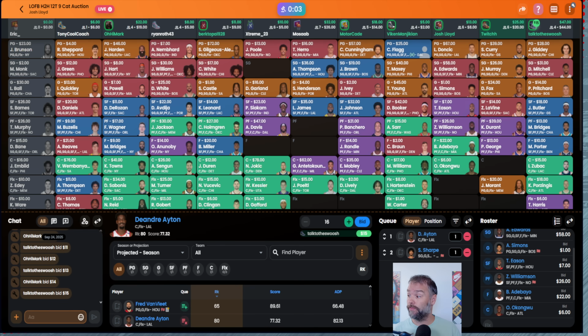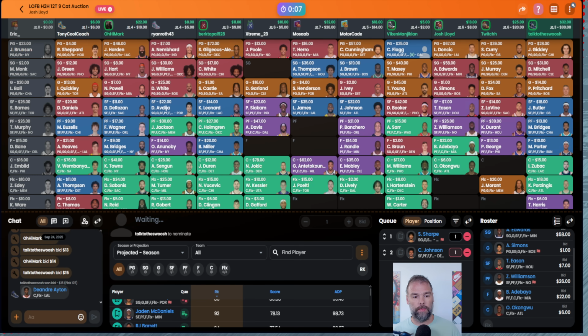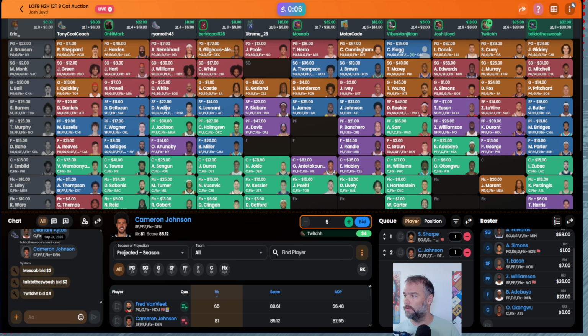Swoosh is in here for 15. So he goes for $15 to Swoosh, who's got $32 left for 3 players. Now, I do have like 4 or 5 guys left who I value around $10, so maybe they're the guys he's targeting. But I'm not sure. Swoosh, who are you nominating? Cam Johnson. Should be like an $8 or $9 guy. He might be one of the more available guys left. What can I bid up to? $8. No, yeah, $8. I'll go 5 on him.